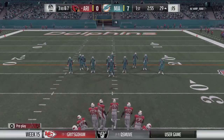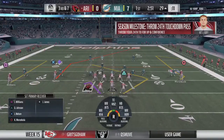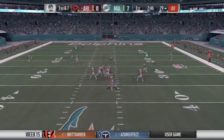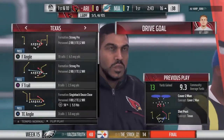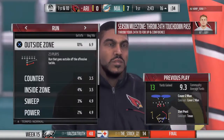The 22 is the line to gain here on third down. A shotgun snap for Goff. And he's going to be out of bounds down inside the 20. A gain of 13 and also a first down.